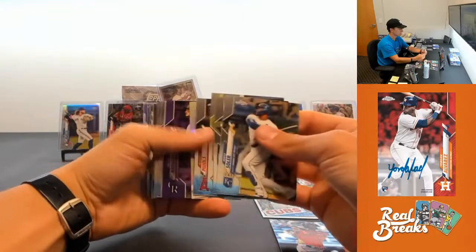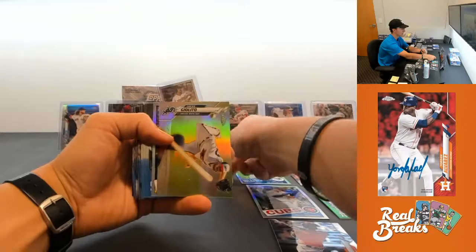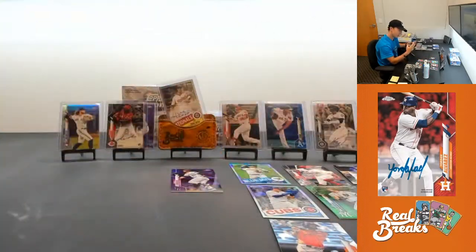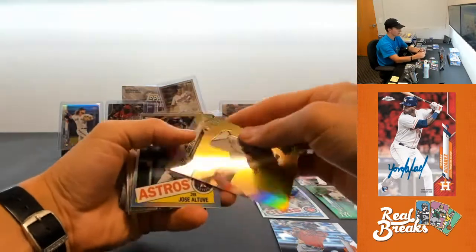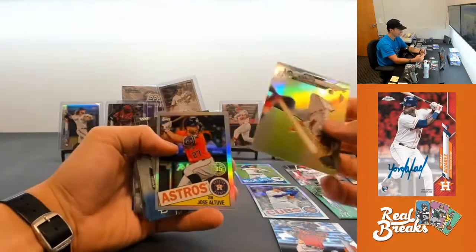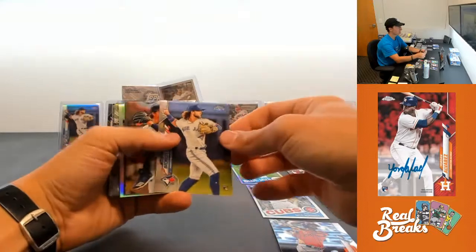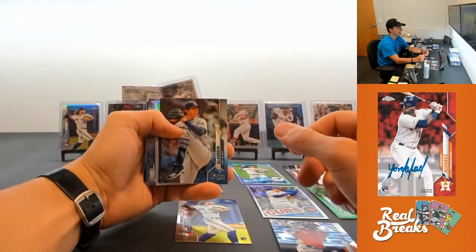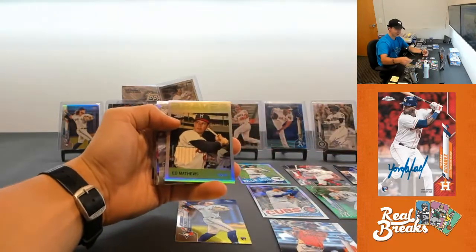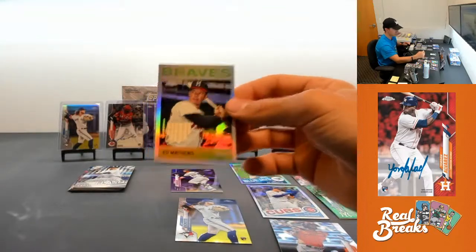Nolan Arenado, purple out of 299, to the Rockies. Giolito refractor. I never realized that that bat was like that right there. It's kind of cool. Bo Bichette base. He's a liar, Richard. He knew. And here is our retro rookie relic case hit.